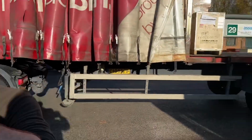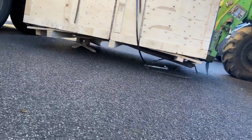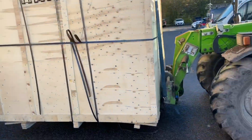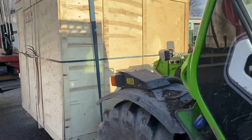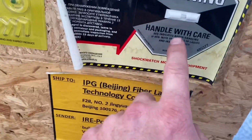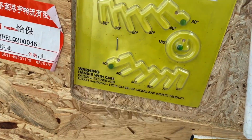Unannounced. It's off. It's a bit messed up, that pallet. 30 grand, you say? How clever is that? If you drop it, that turns red. Maybe it's been put on an angle. They move.